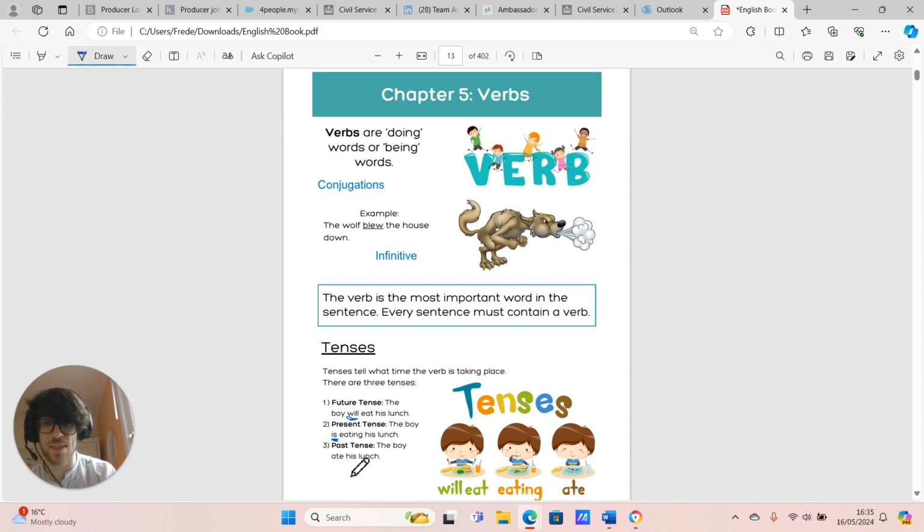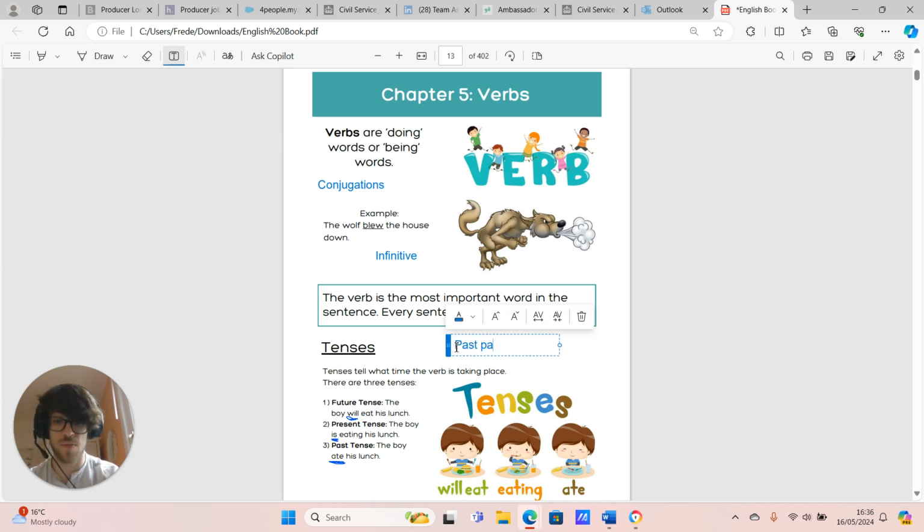The boy ate his lunch. Ate. This is a past version of the verb. Now, this is a completely different understanding of the verb. Eat becomes ate in the past tense. And there's a word for when a verb changes like that, and it's two words: the past participle.